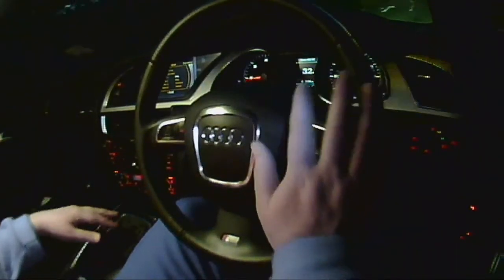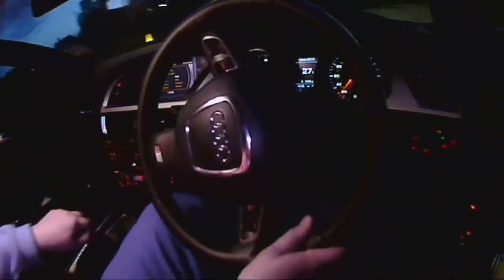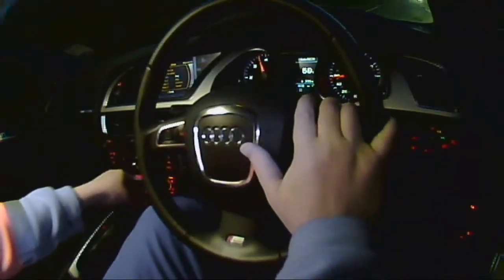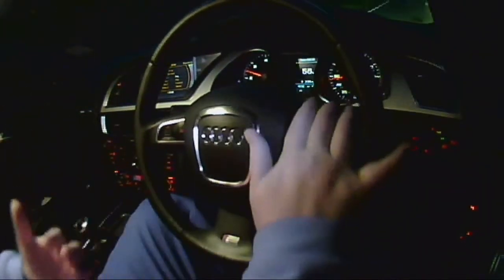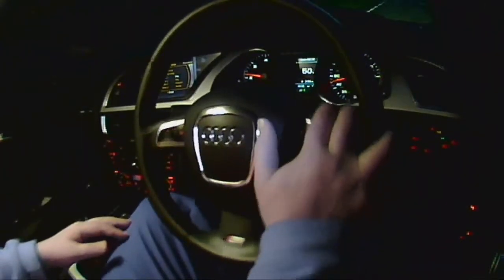Lovely driving position. Really do feel like you're in a slick car here. Right, 0 to 60, 3, 2, 1, go. So it certainly doesn't stick around. As I say, lovely driving position. You really do feel like you're in a GT car. You know you're in a coupe straight away.